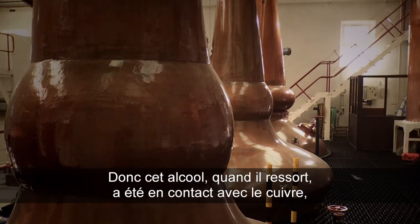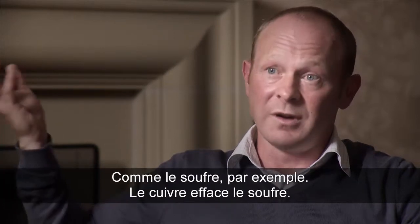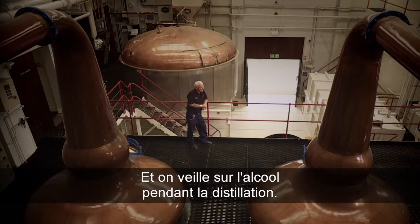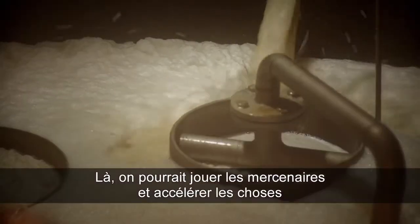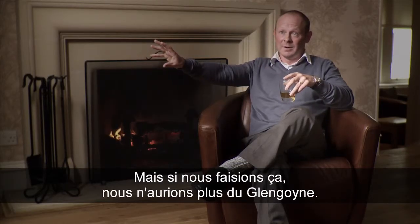So this alcohol, when it comes through, has as much copper contact as possible to remove some of the unwanted characters from the fermentation. Sulfur is a good example. Copper removes sulfur very, very well. That's why we have it in the pipes. And we just nurse the alcohol through the distillation process. This is where we could really be mercenary and speed things up if we just turned that steam valve a lot faster than it is. But we can't, because as soon as we turn that steam valve, you've lost Glengoyne.